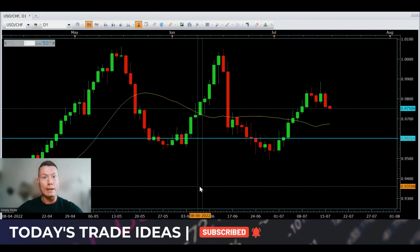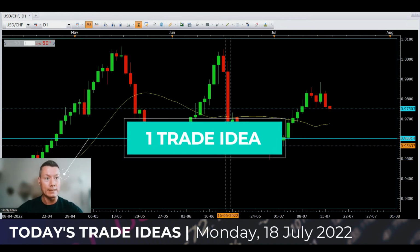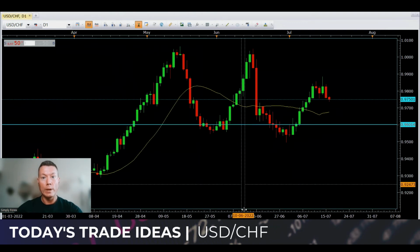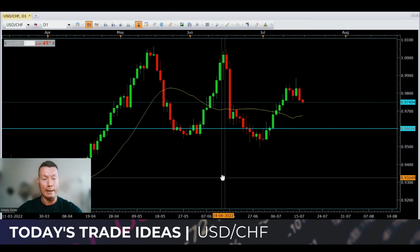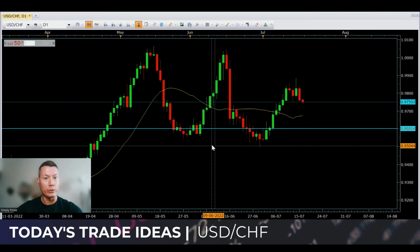Okay, guys, so trade idea, singular, for Monday the 18th of July is this. It's the US dollar against the Swiss franc. And we are looking to short this pair. So remember, your day chart is your direction, your why. Why am I shorting this market? Why am I long in this market? Okay, so let me tell you.